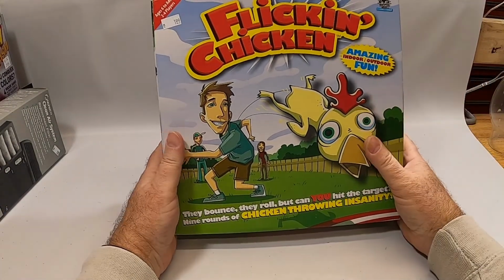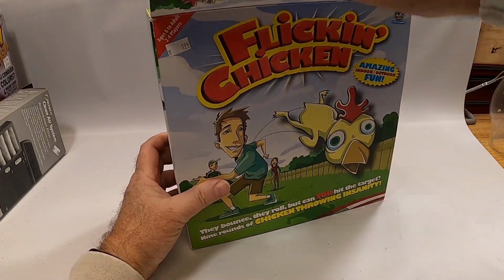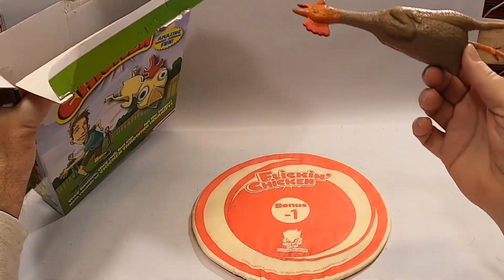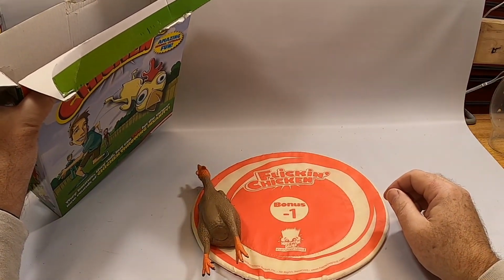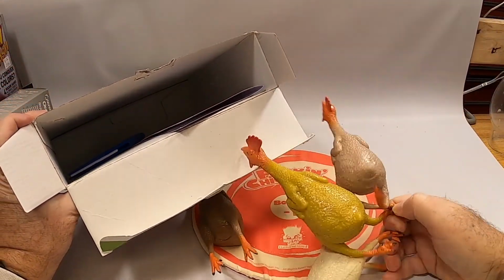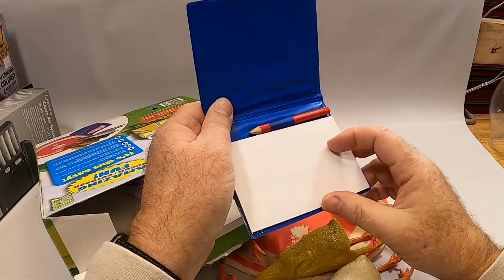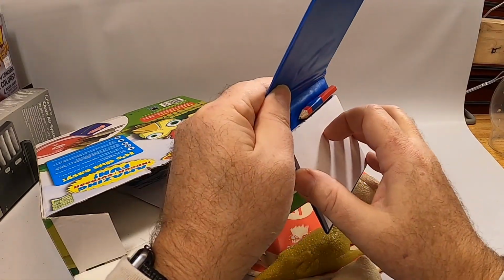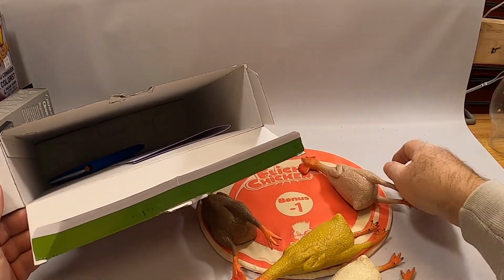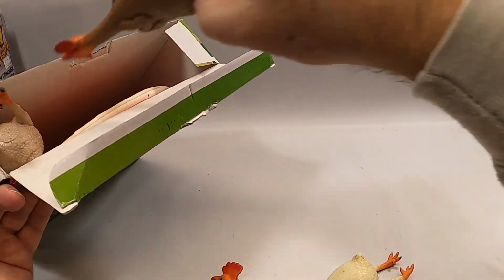So here's one of the finds of the day. A flicking chicken game. Evidently, you put this down and you throw these chickens at it, and it's kind of like a game of horseshoes. And there's 4 of these little classics. And evidently scorecards, in case you get really serious about it and want to keep track. Maybe some gambling involved, I don't know, but I thought that was kind of funny, and pretty good comps on it.